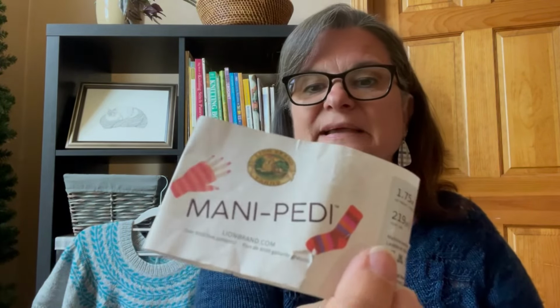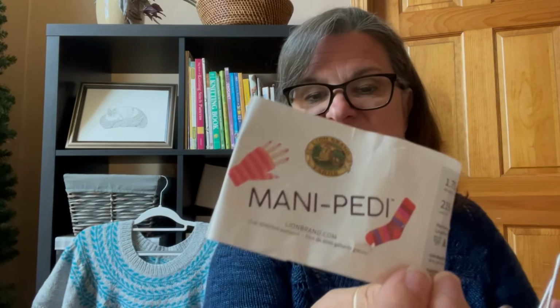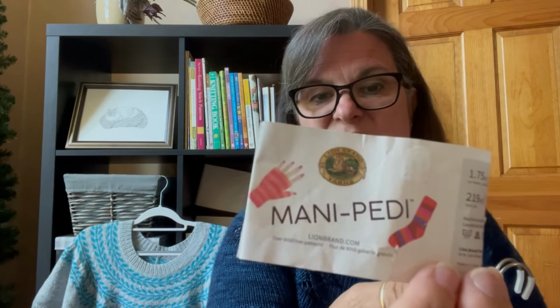And the yarn that I used was the Lion Brand Mani Pedi, which I had in stash. I bought it from a local clearance shop here, but he really likes this yarn on his feet. I've made other socks with this yarn for him. And as I said before, I don't mind making him yarn socks.